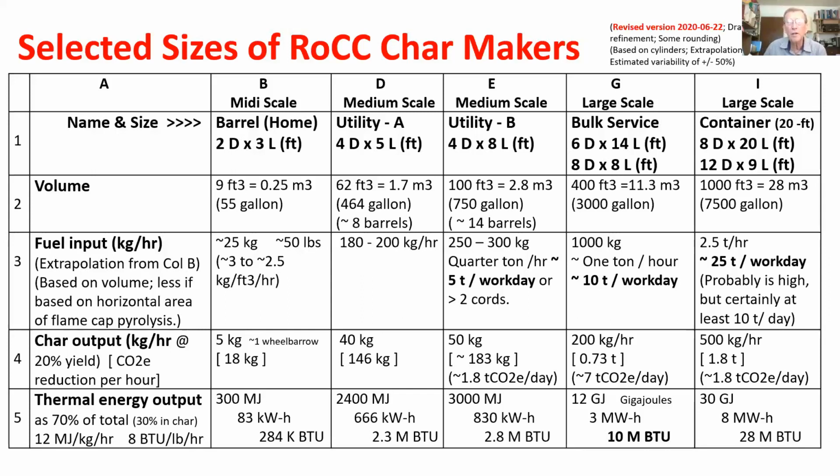Oh, I didn't mention on the other slide, a large size for a large scale container could be a railway tank car. Now, this is getting to be pretty serious with regard to the amount of biomass that you need in order to fill this. But those railway tank cars are being replaced throughout North America because of safety requirements. They're going to double walled and other types, and they are literally available at scrap prices.